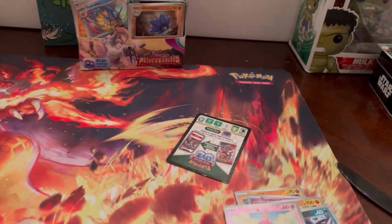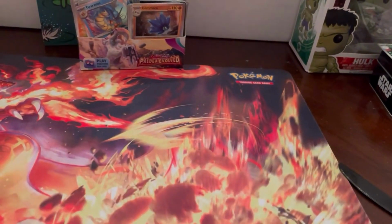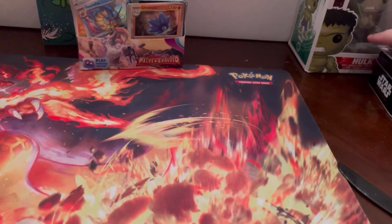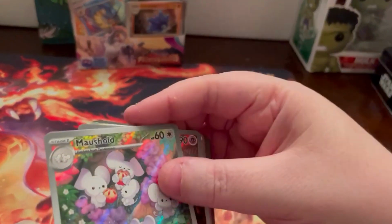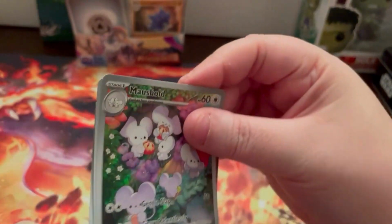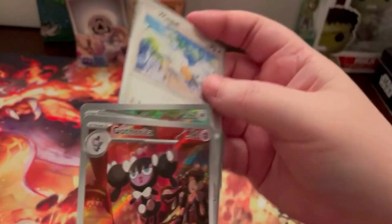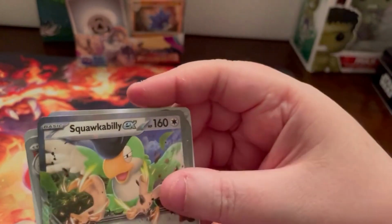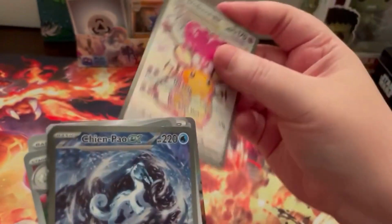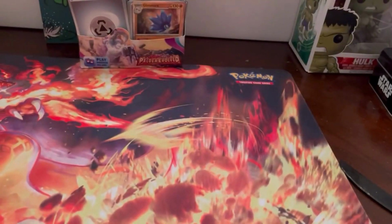That was quite disappointing. All right, so I haven't seen too many people open these, but the people I've seen open these do better than we did. So these are my, I guess, maybe hits. We got the mouse hold. I don't think this is even a hit. I just think it's weird that it has the rainbow on the bottom. Gotharita, Boss's Orders. Squawkabilly, Dedenne. Chien-pao, and Lycanroc. All right.